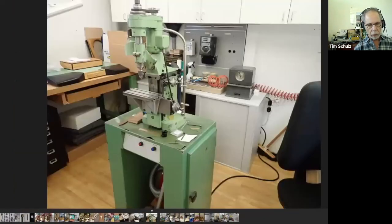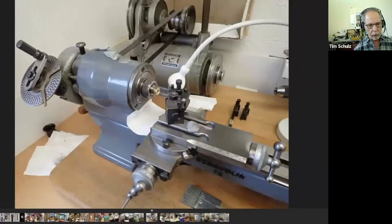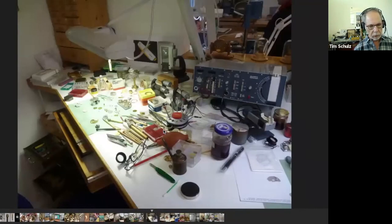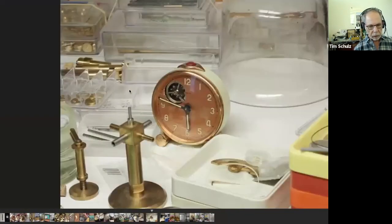More workshop views, a lathe. You can see this is a dividing plate on the back for gear cutting if you're going to manually cut gears. This is Paul's workbench, so it's not as bad as mine, but it's still a bit of a mess. Yeah, this is one of his projects.